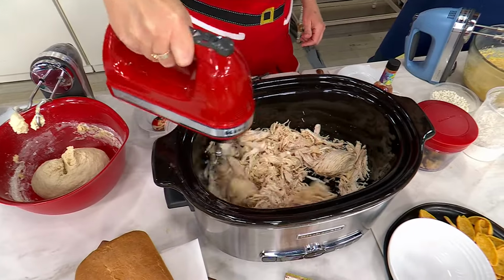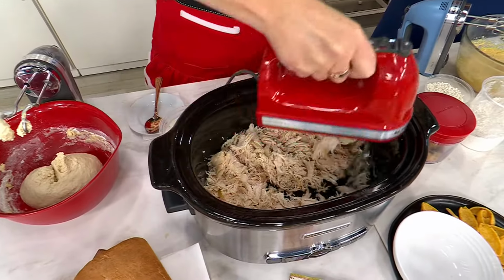Right. And this is cooked chicken, and not mixing the chicken, you're shredding the chicken. Exactly.